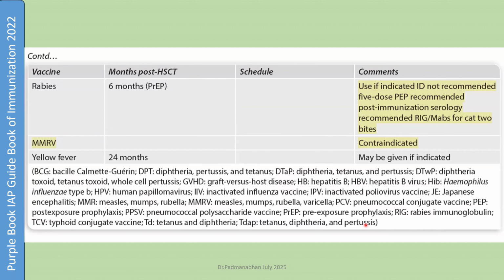Now they say very clearly that intradermal is as effective as intramuscular in rabies vaccination, because dendritic cells are present in the intradermal area. But they do not advise intradermal for immunosuppressed patients because it's a life and death issue.